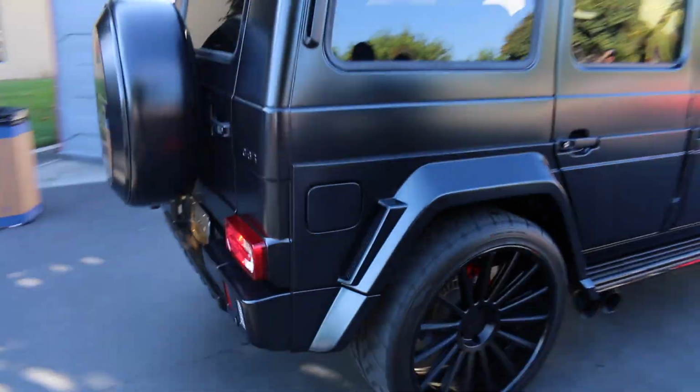That is badass. It's the Bowden Auto House. Rabbits. Ooh. Got the G-Wagon. Got the S63.